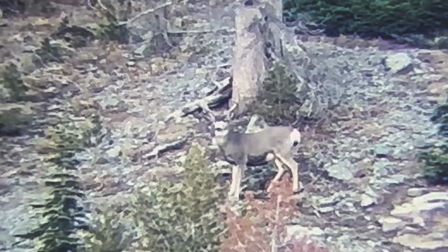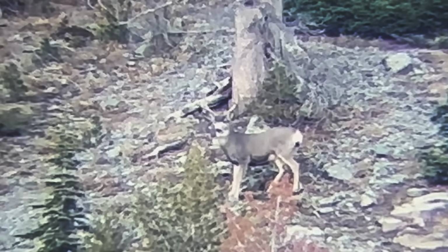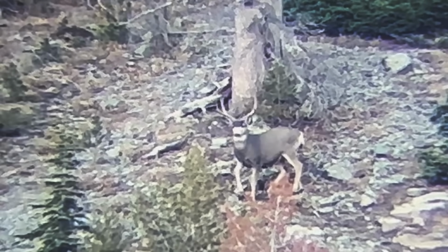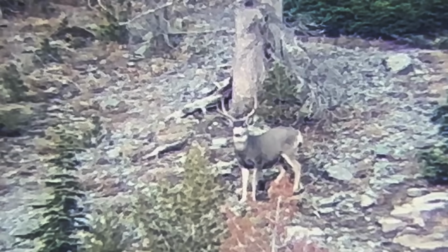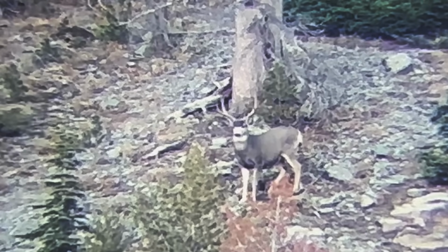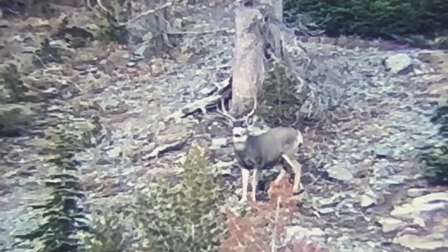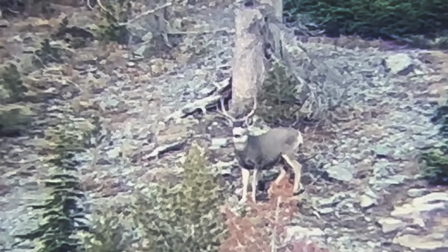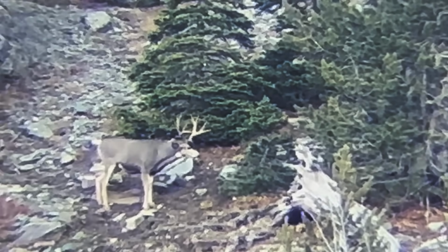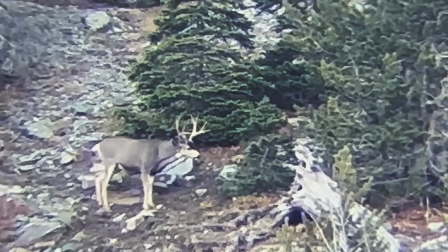Oh, look at that. There's something he doesn't like. It's the 2-point, you think? Yeah, he's looking at the 2. He's literally looking at the 2. He's almost palmated.